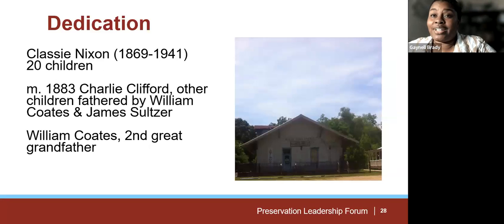And Grandma Lizzie's daughter, Classy Nixon, yes, she had 20 children. Grandma Classy had so many kids, she literally named one of those kids 19. Grandma Classy worked on sugarcane plantations and cotton plantations in St. Francisville until she moved to Pointe-Coupee Parish, where the family continued to grow and multiply. Grandma Classy married 3 guys, Charlie, William, and James. And I'm a descendant of William Coates. I just literally found that out after I took a DNA test. I originally thought that my grandmother was a Clifford, but DNA proved that we're actually Coates.